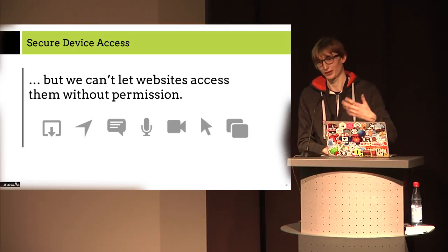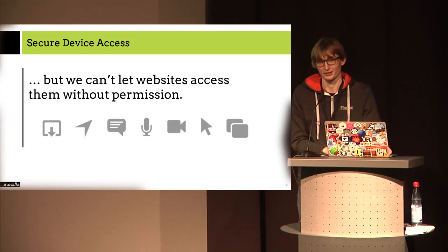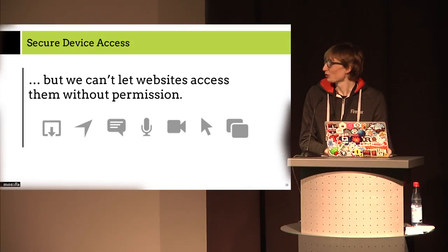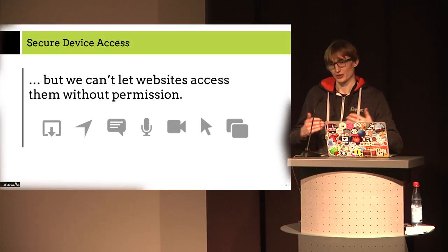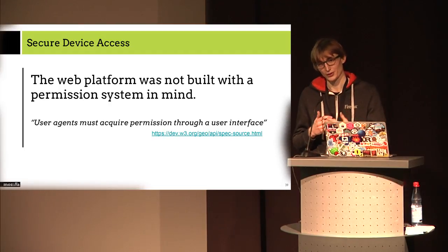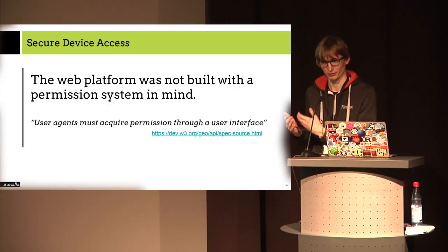If you just give a website default permission to access the camera for any user, that's just really bad, because you could just record anyone without them really having a choice about it. So we need some kind of permission system for the web to allow users to have a choice whether they want the website to have access to the privileged API or not.